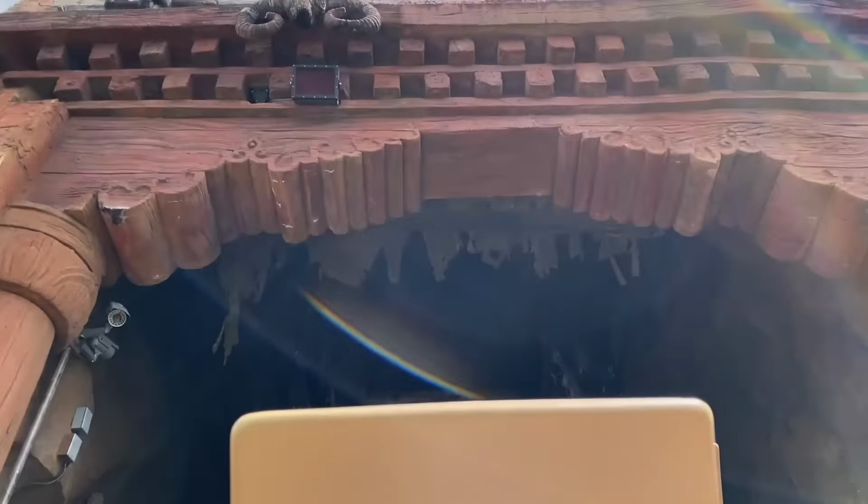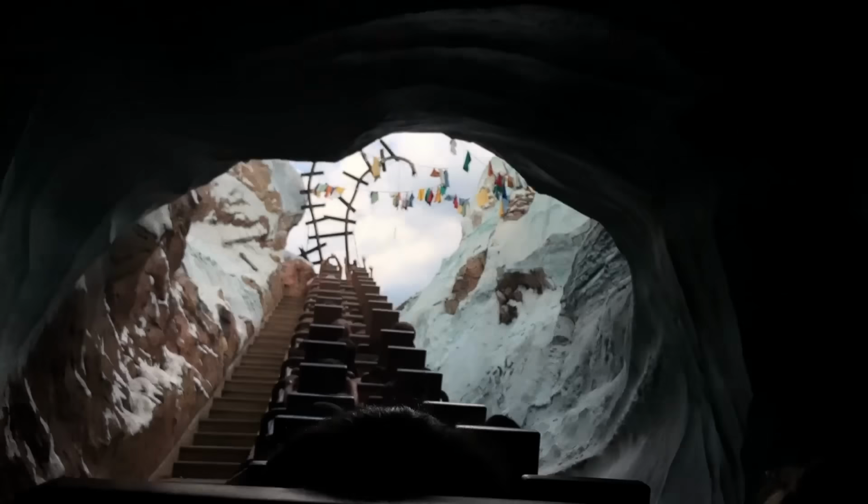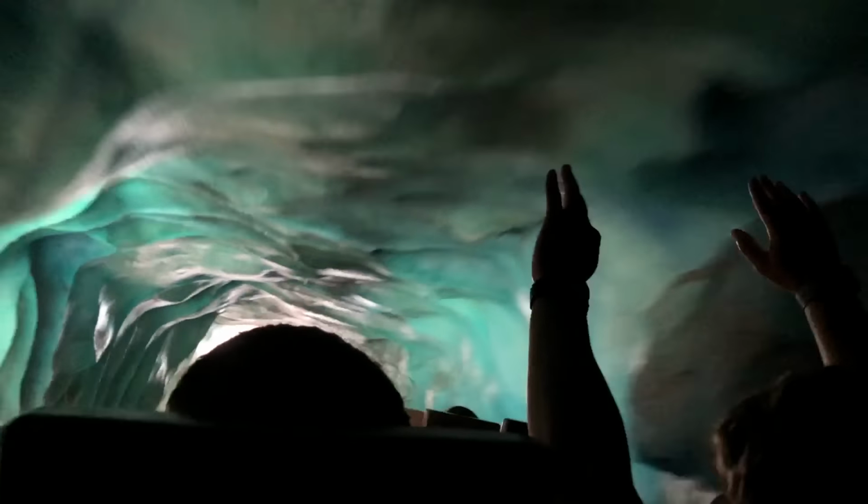On Expedition Everest, they're gonna make you wait for that ride photo. On the final drop after you see the Yeti roar and rip up the track overhead, the photo will be taken as you start plummeting down the hill. I usually look sick and green because I get really, really ill during the backwards part.